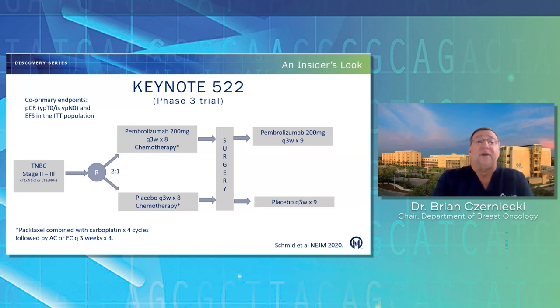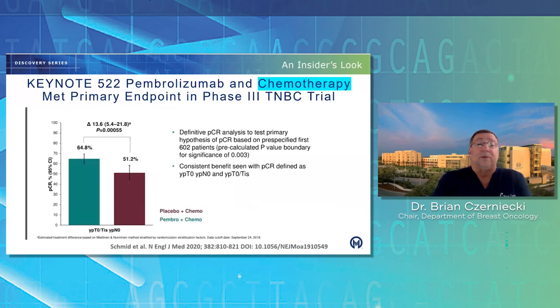We now have, and Dr. Soliman's going to go through this, therapies that add to chemo an immune therapy in triple negative that adds an antibody. This has actually been approved by the FDA. And the administration of that antibody with chemotherapy, next slide, results in an increase in the odds that someone would have a complete response, which correlates with better long-term survival. Next.